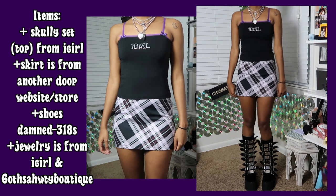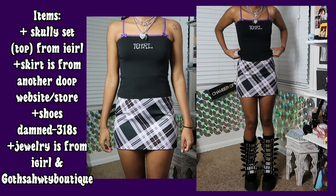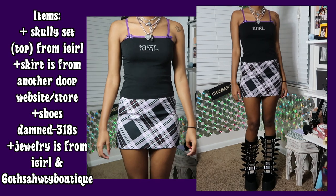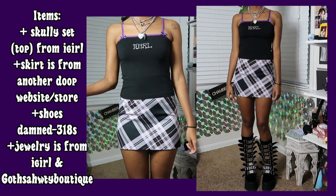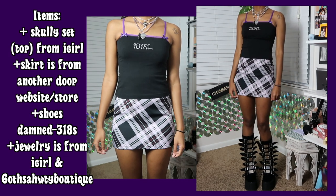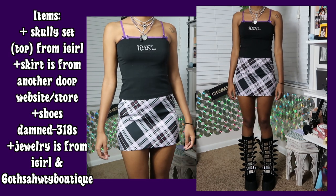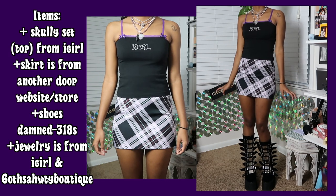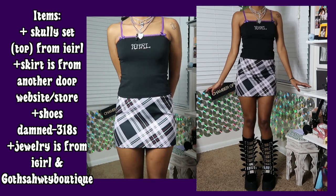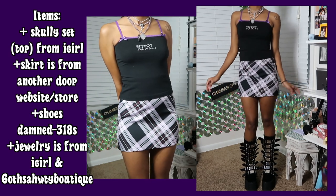In this outfit, we have the Scully set, well, just the top, but this is the Scully set top from iGirl. And the skirt is from the same website where you get the dupes, because this is obviously a dupe of a Unif skirt, which I did not know until after. And then the jewelry is from iGirl and Girl Shorty Boutique. And then, of course, we're wearing the Damn 318s. And also, look again, the tattoo, again, wow.